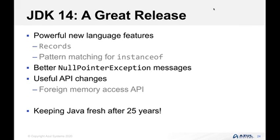It's really good to see that even after 25 years, there's still a lot of new things going into Java, and the pace of change is, if anything, faster than it's ever been before. So I think this is great news for Java. And that brings us to the end of the presentation.